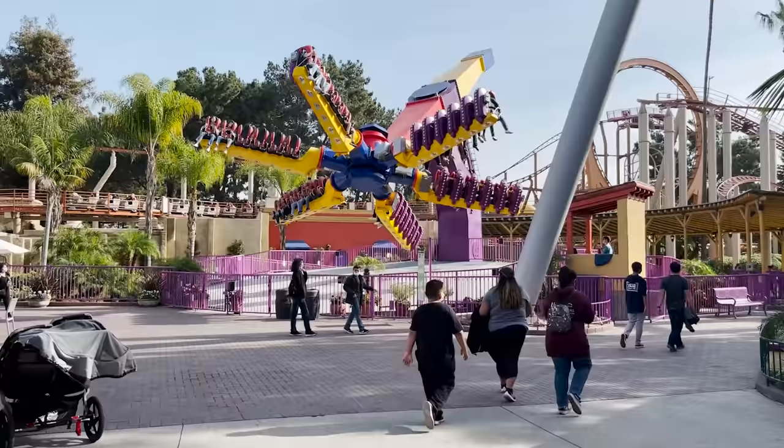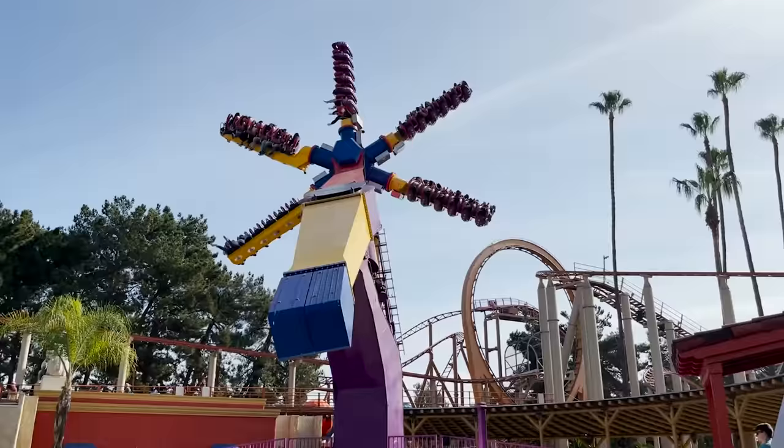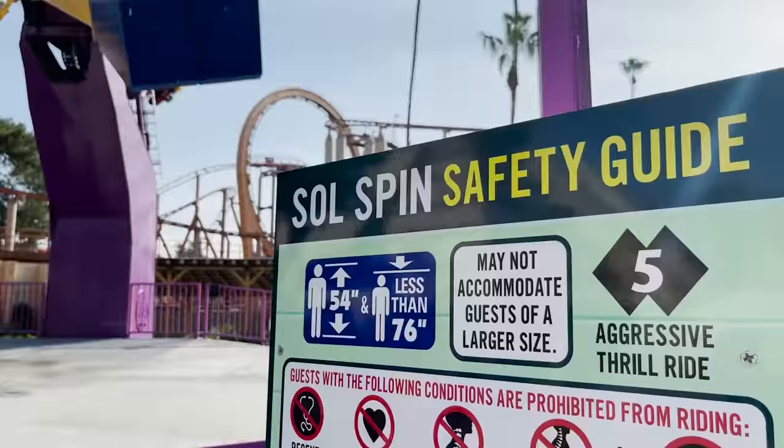One thing that's really nice about Knott's Berry Farm is if you get to an attraction and you're not sure if you want to ride it, they tell you how exciting an attraction is on the sign. This is a thrill ride for sure. If you look here, it tells you 5 is the highest, 1 is the lowest. So if it's a 5, that means it's very aggressive. It's a double black diamond. It's one of the most aggressive rides.